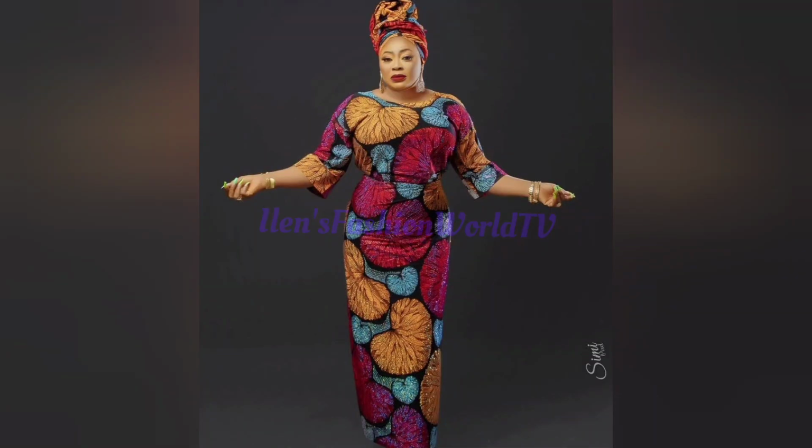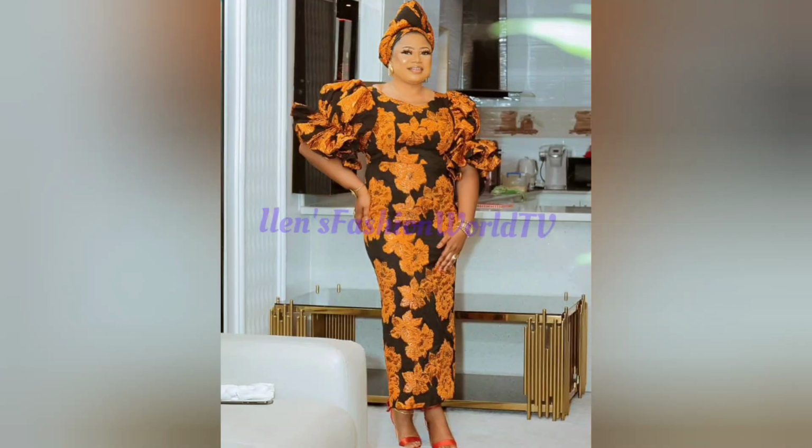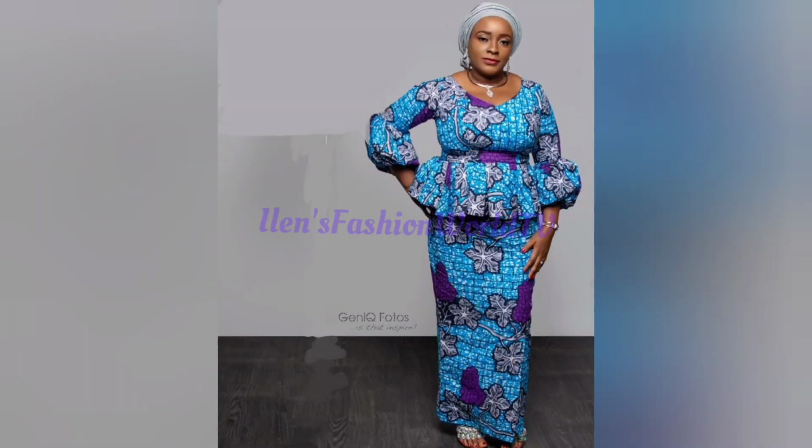This is Iro and boubou. This style is beautiful. Anyone can style this. This is another beautiful peplum skirt Ankara. This is a very beautiful style.